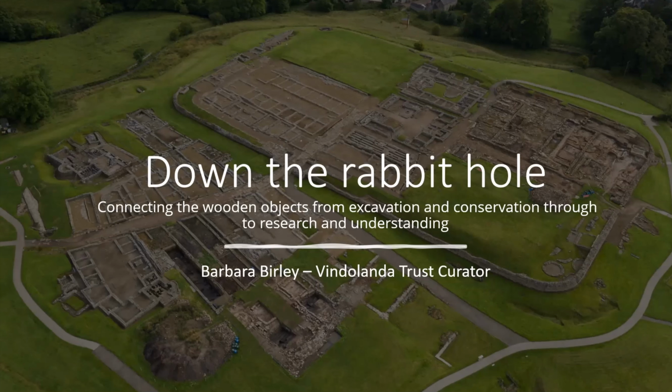I've often said that I could probably bore people for hours about combs. I'm not going to do that tonight, but I'm going to talk about some of the salient points about how I got interested and why I'm interested in them, which I think is very much in keeping with digging deeper into our Vindolanda collection and trying to bring out our memories and how we understand objects. So without further ado, what I'd like to do is talk about conservation first.